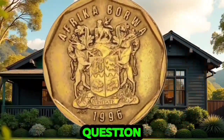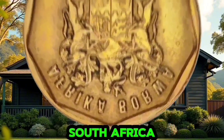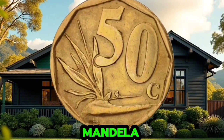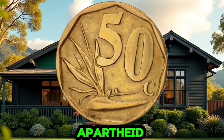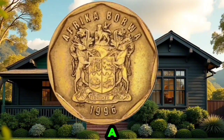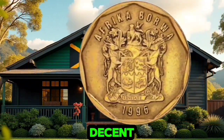The 50-cent coin in question today was part of a new series minted in 1996, featuring the famous South African wildlife design. The 50-cent South Africa 1996 coin features a beautifully detailed design. On the obverse, you'll find a portrait of former President Nelson Mandela, a pivotal figure in South Africa's history. This coin was issued shortly after the end of apartheid, marking a new era in the country's political landscape. Then on the reverse side, we have the iconic springbok antelope, a symbol of South Africa's wildlife and national pride. The coin is made from cupronickel, which gives it a nice, shiny finish and a decent level of durability.